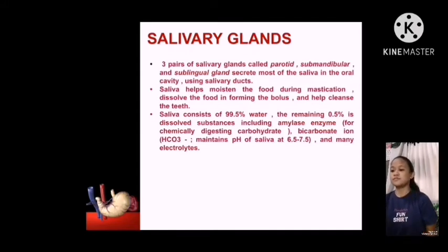Next, submandibular salivary glands are located under our tongue. They produce about 60 to 70% of saliva and transport it through the submandibular duct. They release it under the front of our tongue.